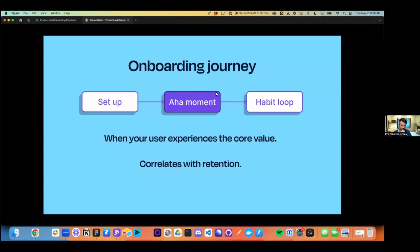Okay, maybe one other thing I'll say about the setup before moving on to aha: you really do want to be focused on the key setup moments, and don't tack on too much. Once you have a good idea about what your value is, try to do the minimum possible. Keep it simple. Okay, so for aha moment, this is basically when your user experiences the core value, and this correlates with retention, which I'll talk a little bit more about in just a bit.